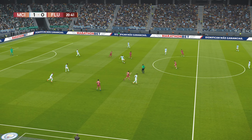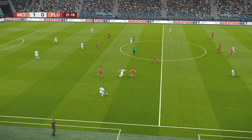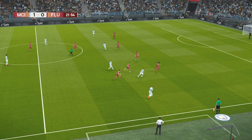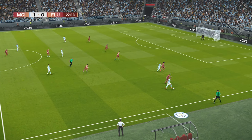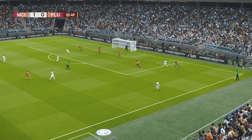Bernardo Silva and Kovacic. Oh, it's a promising build-up, this. Plenty of really nice passing. Walker. He's a sharp little ball here. Nicely intercepted.